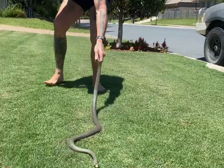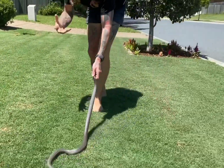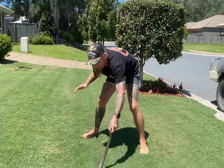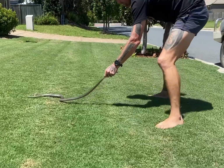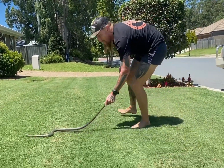Oh, you cheeky thing. You will have significant issues. If this snake bites you, you can have long-term organ damage from getting bitten by this snake, all right? And we're going to try and stay around behind him here. You got a little bit too close for comfort there. My bumhole's twitching like a rabbit's nose at the moment.